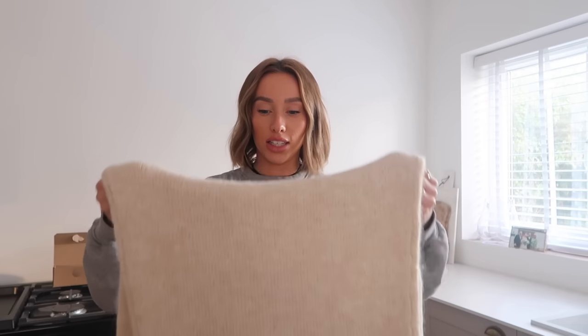Yeah, I just thought that would be cute, and it's a nice transitional piece to be able to wear. Like, I can wear t-shirts and stuff under this, or it'd be nice to pop like a blazer over it. And it's actually very thick, so will be keeping me warm.